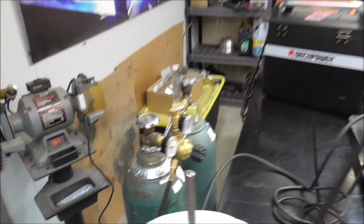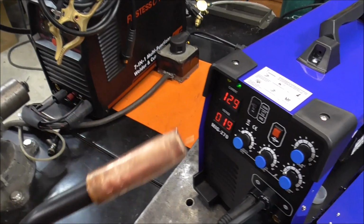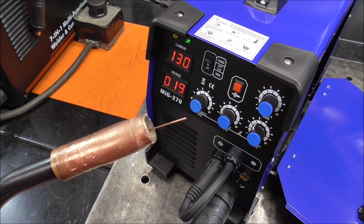All right, gas is on. Let's turn it on. There it is. Check to make sure we're getting gas. We should hear something. And we do.